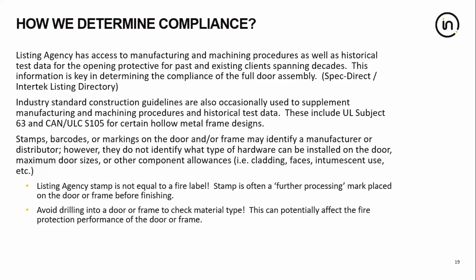So how do we determine compliance? As the listing agency, we have access to manufacturing and machining procedures as well as historical test data for opening protectives. This is for current clients as well as past clients spanning decades. So we have records of old assemblies as well. We use this information as well as the information that we gather during our field inspection to tie back what is in the field to something that we have information on. This information, the listings, the test reports are key in determining the compliance for the full door assembly.